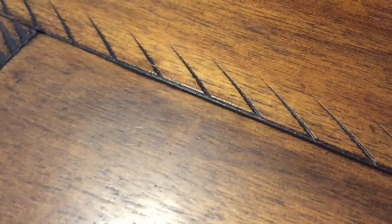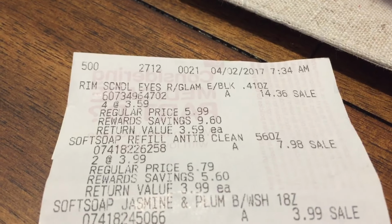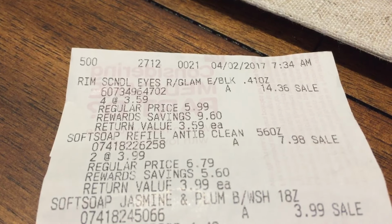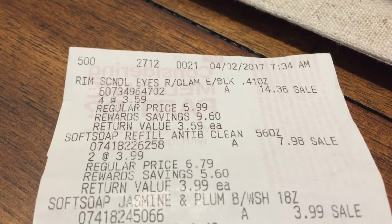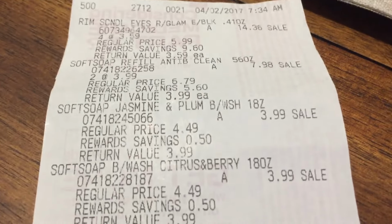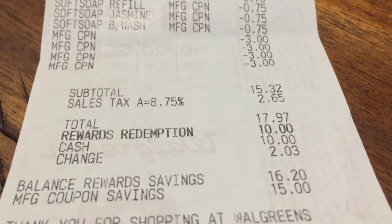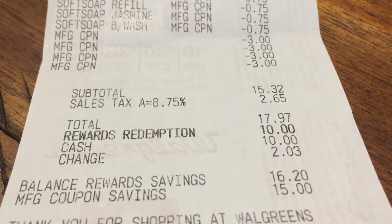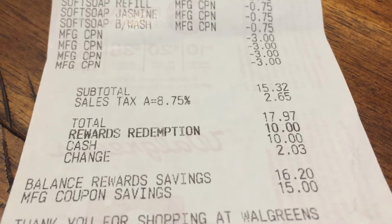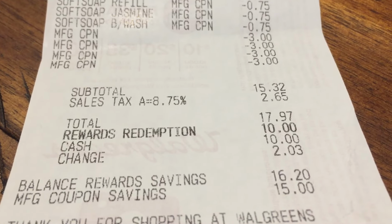Transaction one done. Transaction two was a minute later at 7:34. So this is where I got all of the Rimmel mascaras. And then I ended up getting two of the antibacterial refills and then two of the soft soap body washes. There's my subtotal, $15.32 plus the tax, so $17.97, guys. It did let me redeem $10 in points. Okay, so then I paid the rest just in cash.